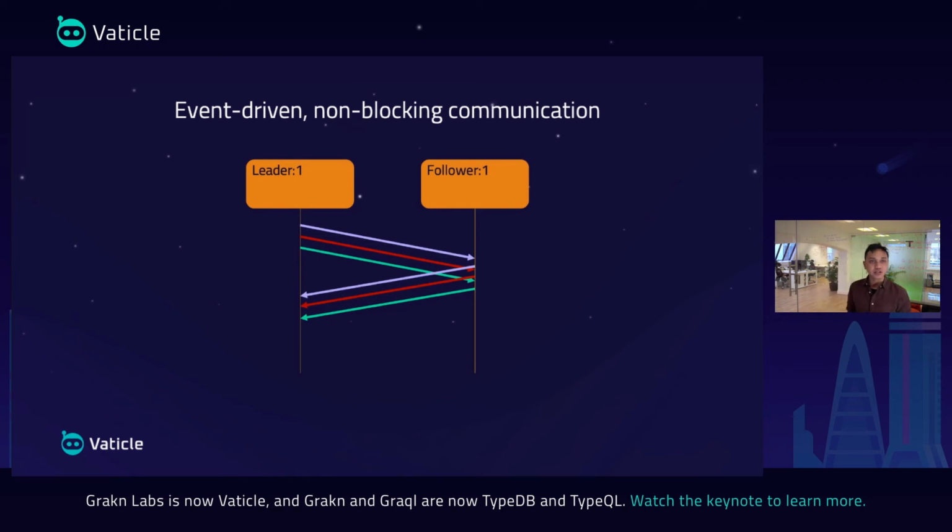For example, in this case, you can see that the purple request, which is the first request made by the leader, is immediately followed by the second request, which is the red request, and the third request, which is the green request, without even waiting for the follower's response.